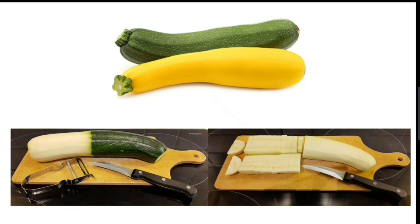Don't think that you can simply replace the zucchinis by any other vegetable or fruit. I have tried them all, and zucchinis are indeed very unique and by far the best.